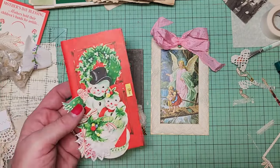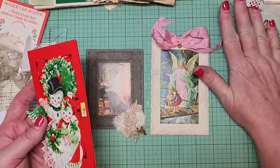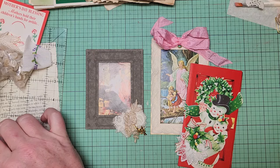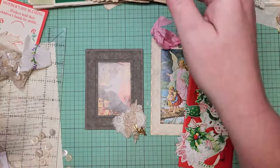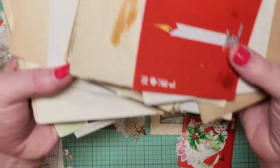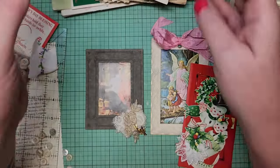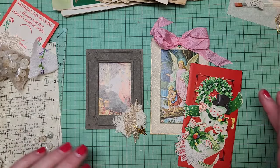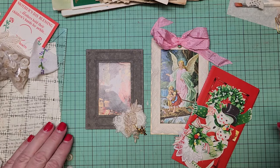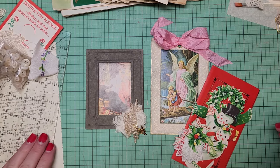So I hope you thought this was interesting, and maybe it's inspired you to go grab a pile of scraps that you have in your collection. You can see I still have a whole bunch to go through. So if this is interesting to you and you'd like to watch some more of me just randomly assembling things, let me know, and I'm happy to do more.